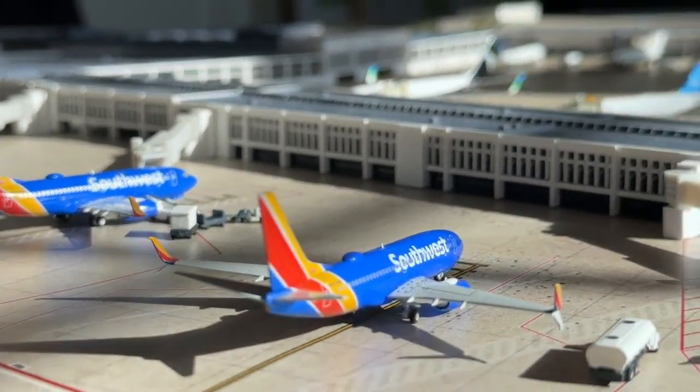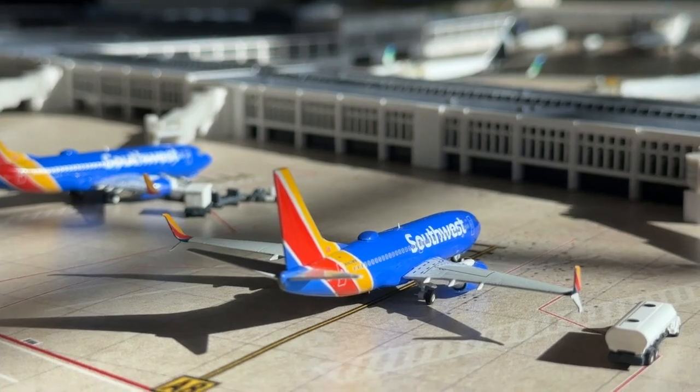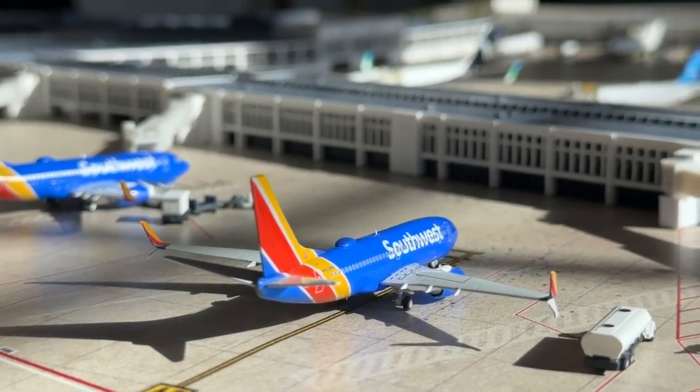And completely on me for this gate, I was thinking that it was Tulsa when I was setting up and wasn't thinking about it. So this is supposed to have a jet bridge. I apologize that it doesn't.